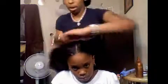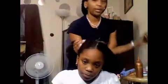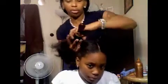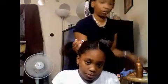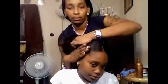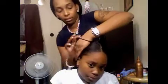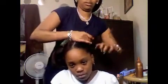Now I just take a comb just to get those edges straight. Then I use this brush. She hates the bristle brushes, like the boar bristle brushes. Make sure you catch all the hairs. Okay. Then you do the same thing for the other side, and put it in ponies. And there it is. There you have her daily hair routine.